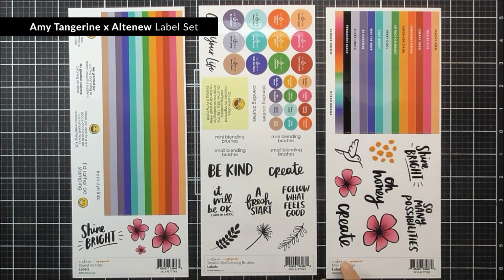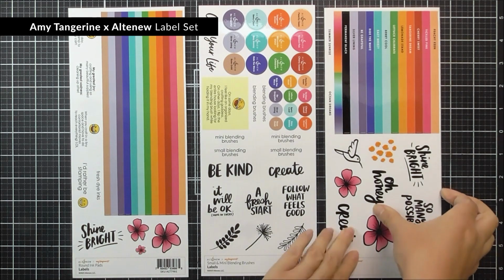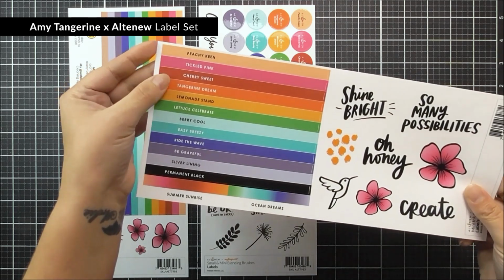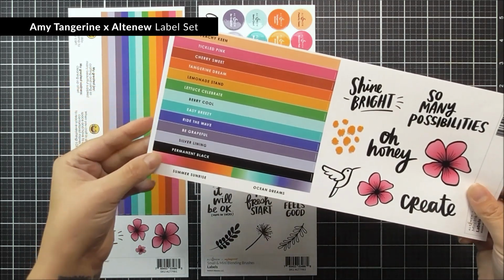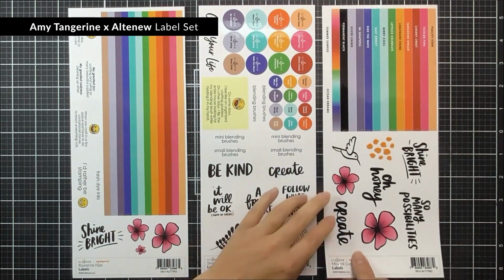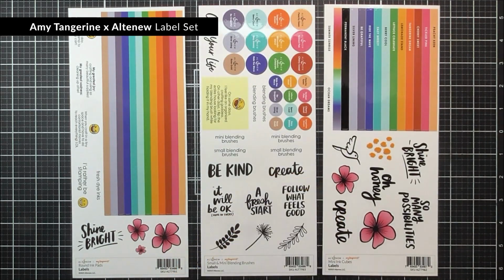So this is the Summer Sunrise and also the Ocean Dreams. So the first sheet that we have is the fresh ink in the circle pads, and then in the center we have all of the blending brush labels, and then this sheet here is for the mini inks. We also have some of Amy Tan's designs on there too.